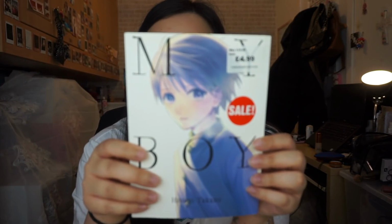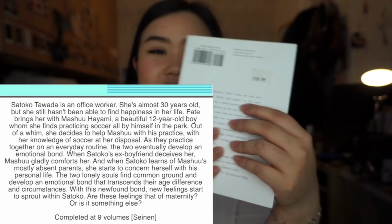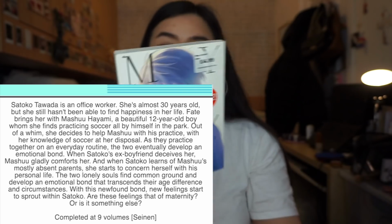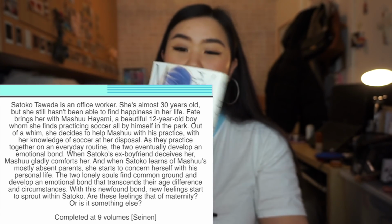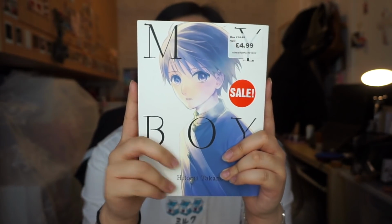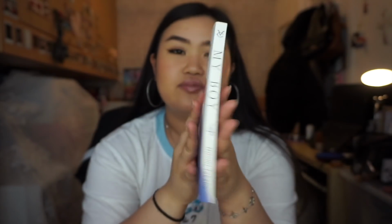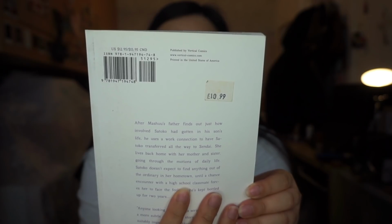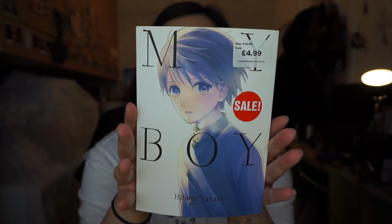I don't know why. But yeah, so the first volume I got was My Boy from Forbidden Planet. So from the back you can tell full retail price this cost £10.99, which you can see it is a very, very slim volume. It is wider than a usual volume by a little bit, but the slimness is quite slim. So you can see the retail price cost £10.99, but I got this for £4.99.